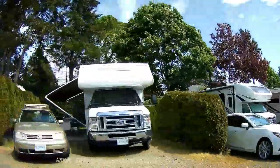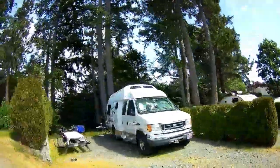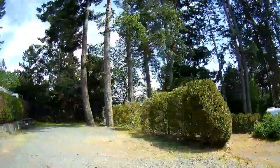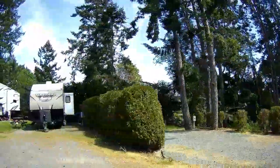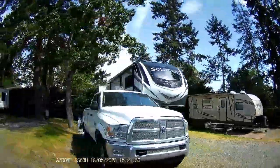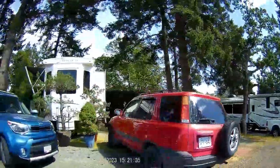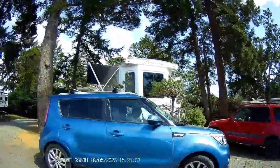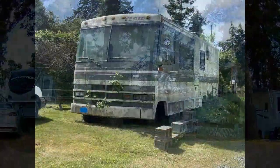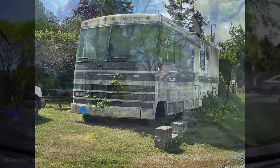It would be a great spot if you had family nearby or you just wanted to spend time in downtown Victoria and you had a nice rig that you could return to. It's not the most beautiful park in the world. It's really quite utilitarian, but it has nice clean sites for transients, but the majority of it is residential RV living, and you know, living at its best. Like, look at this creature. I would love to buy this and try to get through the border crossing with it.